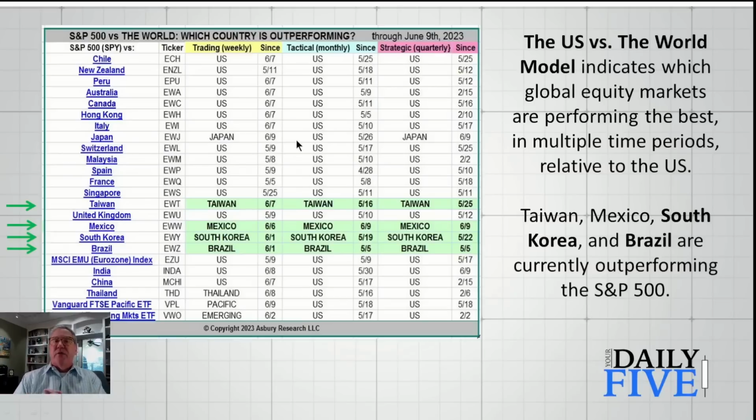Where this model is very valuable is when the U.S. is weak. A good example of this was last year. As U.S. markets were weak, Western Europe started showing up as an overweight in September and October. We had Italy, France, Spain, and a few others that started outperforming. Through May of this year, those countries outperformed the S&P by 20%.